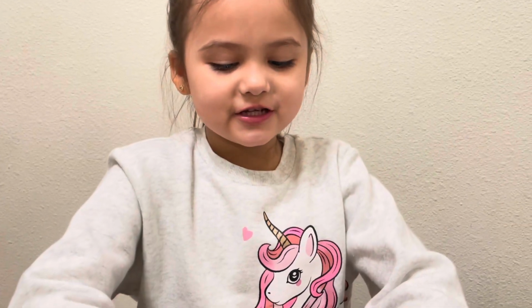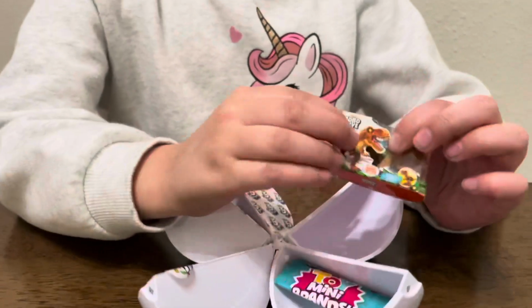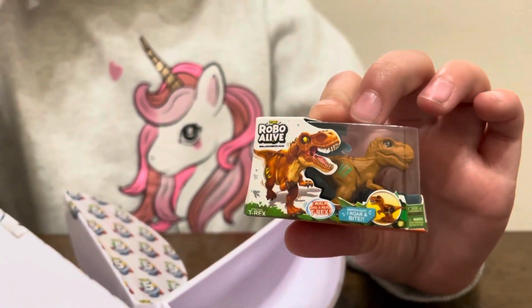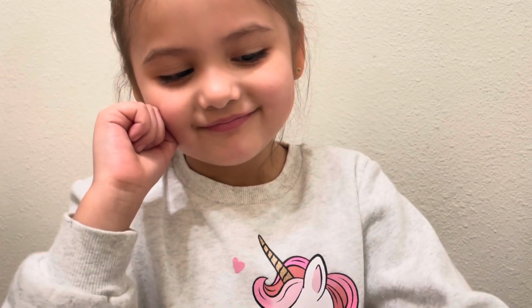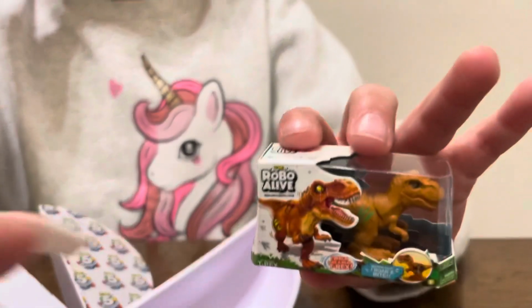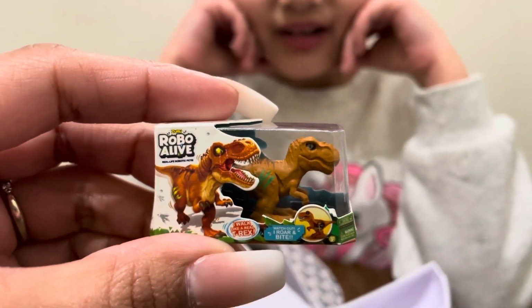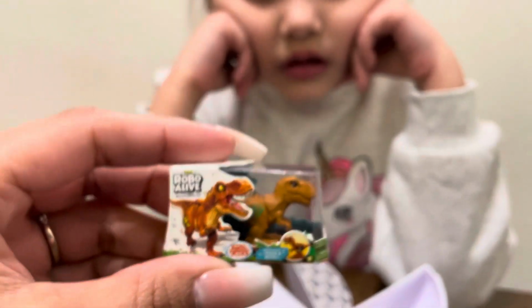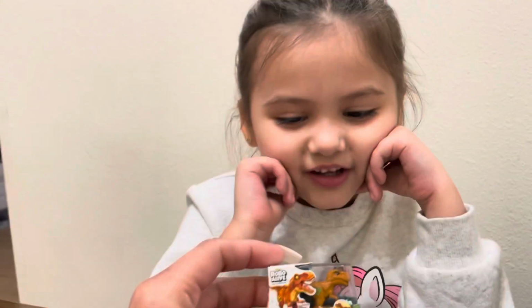Our surprise number two. Dinosaurs. And last time when I went to the zoo, I was scared of dinosaurs. I was crying. I can't believe you cried with the dinosaurs. They were so nice. This is so cool, guys. It's like a mini dinosaur. It says, "Watch out, I roar and bite." Oh my gosh, this is so cool. It's like a real toy, but mini.